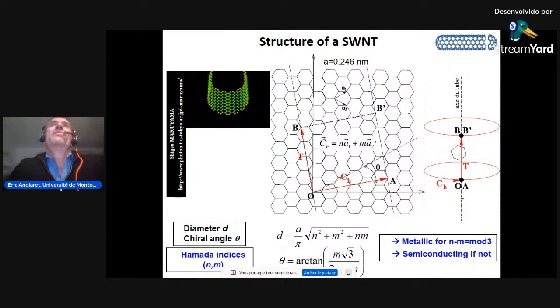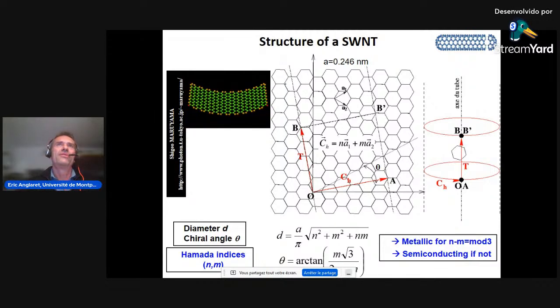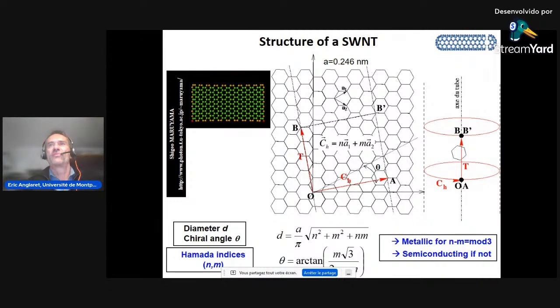Before going into these examples of our work, I first introduce the structure of single-walled nanotubes. Most of you may know that you can design a nanotube by cutting a ribbon from a graphene sheet. When you cut this ribbon, the width of the ribbon will correspond to the diameter of the nanotube, the perimeter of the nanotube. So you have this chiral vector, Ch, which is the linear combination of the two unit vectors of graphene. And this Ch vector corresponds to the perimeter of the carbon nanotube. With two integers, N and M, you can define the perimeter, the diameter, and the symmetry of the nanotube.